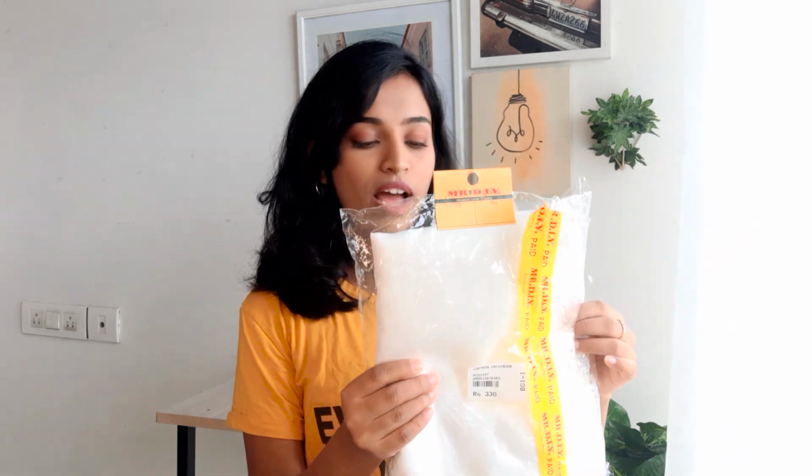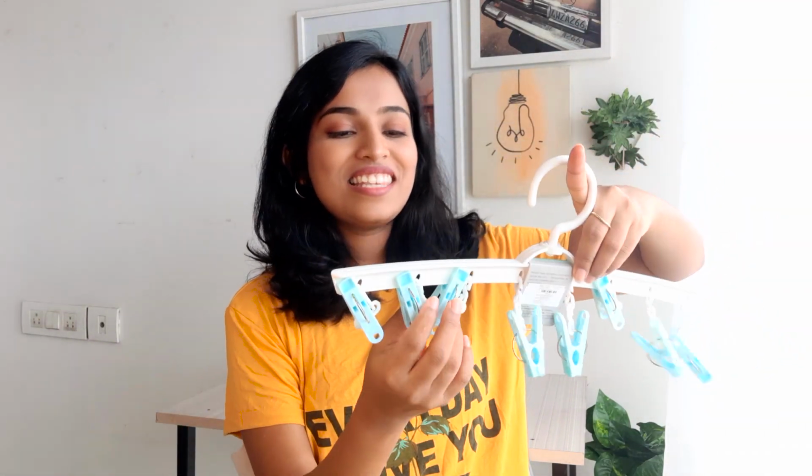Next up I have these curtains. Now I already have the MR.DIY curtains in my house. These are the exact same curtains. This comes in a very weird packaging and this was the only one left and I wanted more curtains on my windows, so I got this one. I haven't opened it yet and these were for 330 rupees for a single sheer curtain, that is the door length size.